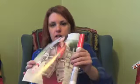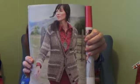I also really like this really big and chunky cardigan. It looks like it'd be a super super fast knit. I like the earthy colors. It has some stripes, which of course are always optional. You don't have to do stripes. And then there's some more for that.